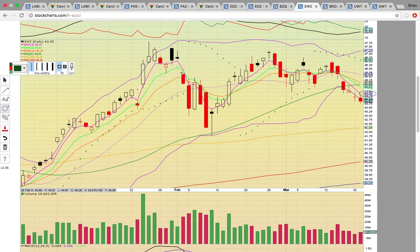Okay, this is the example. If you look over here, it got below EMA4 on this candle. It dropped down. It got above right here and then failed to hold. And you know, it has to stay above.